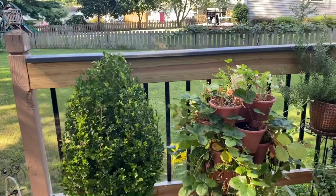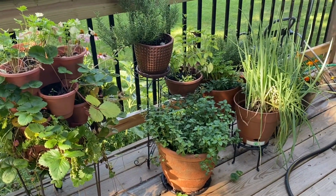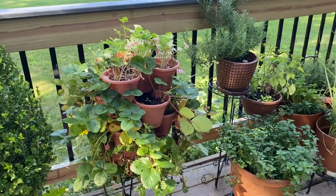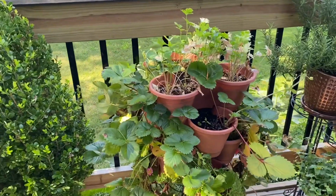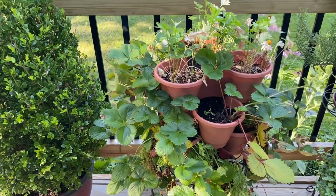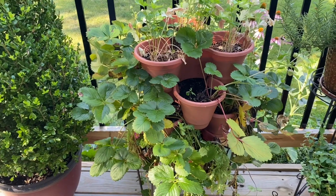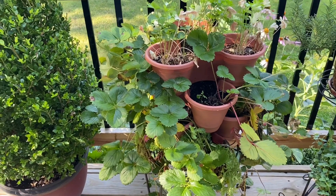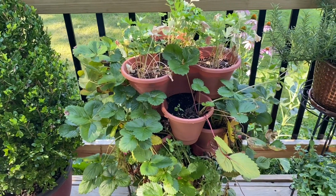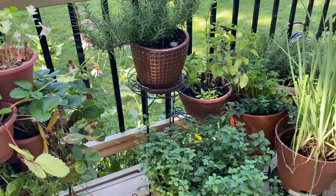So I feel like it's been a while since I've showed you guys my little herb container garden. As you can see, it is busting. These little containers here that I got from Dollar Tree are mostly filled with strawberries, and up top I have some parsley, but I haven't been able to harvest too many strawberries off of here because the squirrels help themselves before I ever get a chance. So there's that. But the rest of everything else looks absolutely amazing.